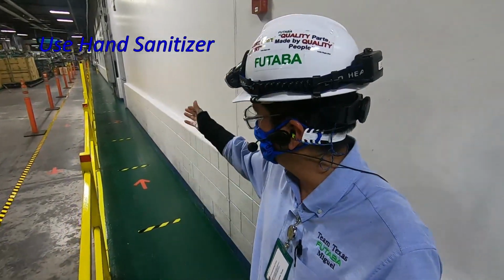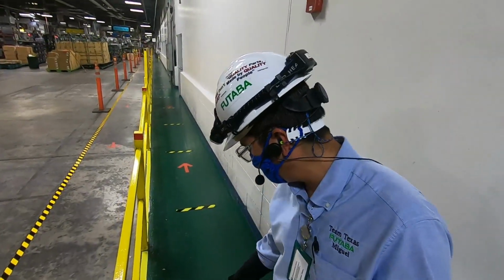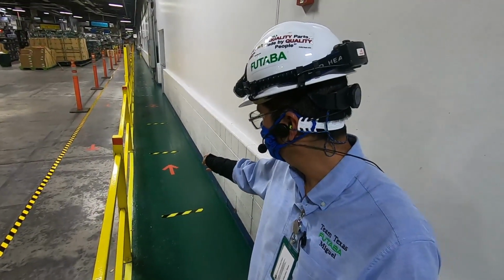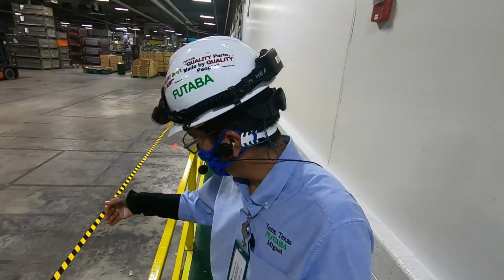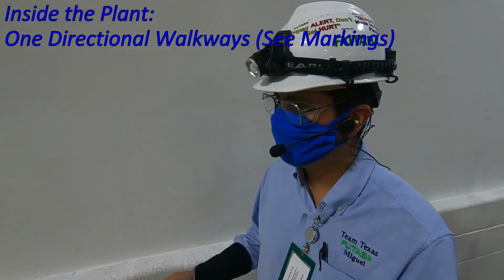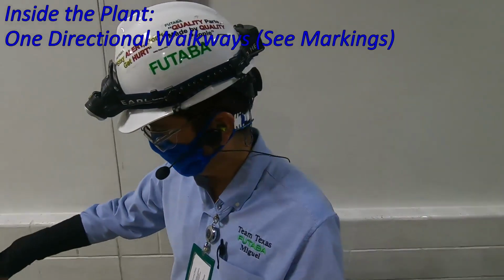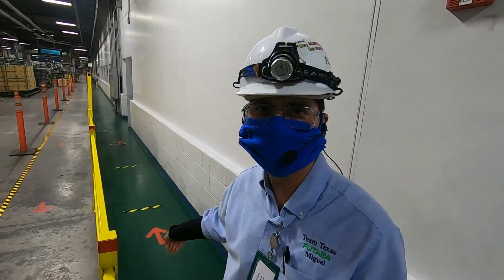The other thing is we're doing one directional ways. This side where you see the arrows and the markings is the direction of the walkway. You see those red directional arrows? Those are the ones that show the direction. On the outside, you will see that there are arrows coming this way. So that's the exit direction that we have for all the team members. So team members come in this way and exit the other way. You see those markings? In case there is a traffic jam or people waiting in line, please stay on those markings. Those are the ones that indicate the social distancing.